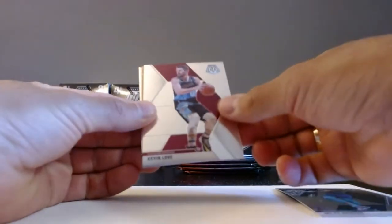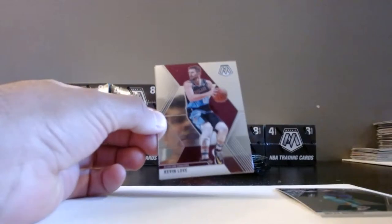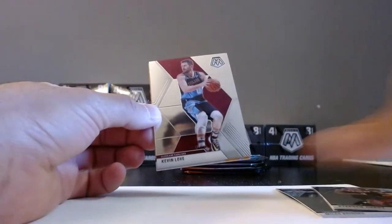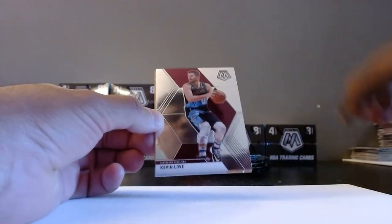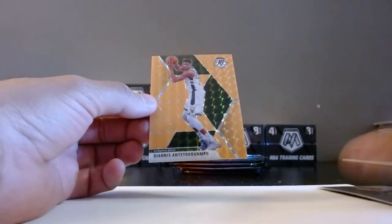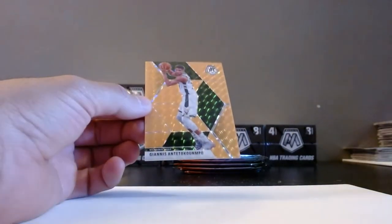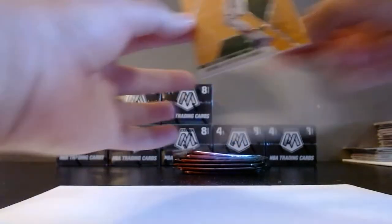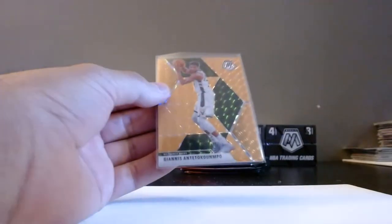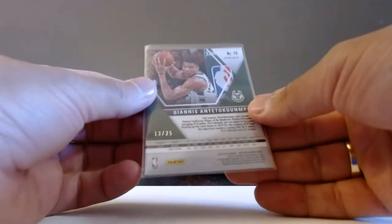Miles Bridges. Ooh, I see a color, guys. A nice orange fluorescent. Kevin Love, the last one. USA, Stephen Curry. What's our orange fluorescent? Giannis Antetokounmpo. Wow. Congratulations, Bucks. There you go, Bucks. What number is it? 13 out of 25. Congratulations, Bucks.